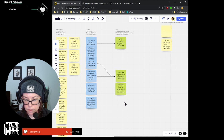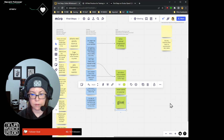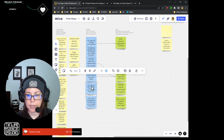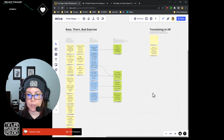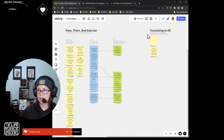Give them a way to access tooltips in case they forget. Especially if you're brand new to it and overwhelmed, it's easy to forget. That scene wasn't overwhelming, but as soon as they get into a new experience, that's a new experience with a new awe, because it's cool, and now we have to practice.